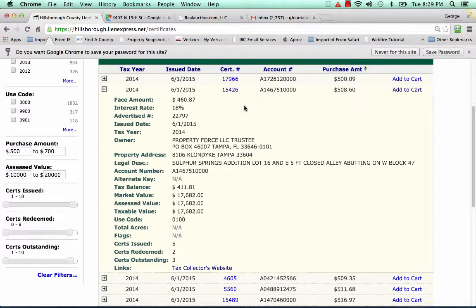Okay, so we're looking at the second lien in Hillsborough County, Florida, which is near Tampa. This one gives us a property address. So the first thing I do is copy the property address because I'm going to paste that into Zillow. I'm going to paste it into Google. Our market value is pretty good. The assessed value is $17,000.